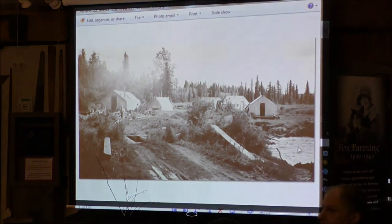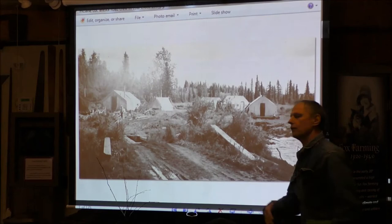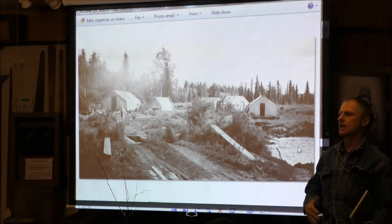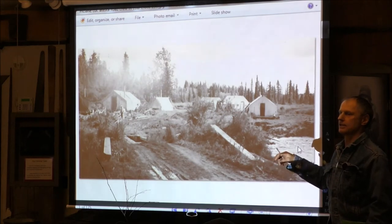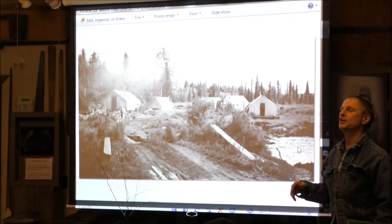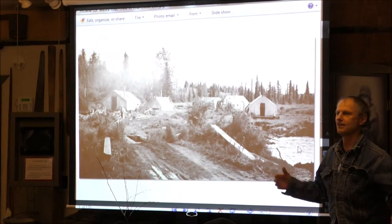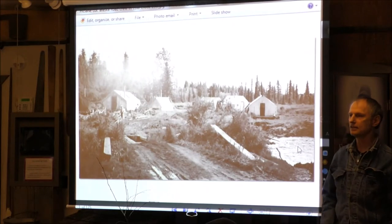So did they all convert over to set nets at that stage? There were already set nets in between all the traps, and those set nets stayed in place. Nobody could set net where a trap was until 1962. So the set nets were the beneficiaries of this action that happened in 1959. They caught the fish that the traps would have caught, basically.